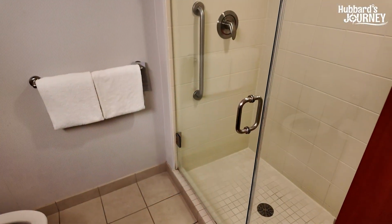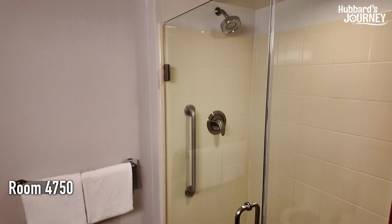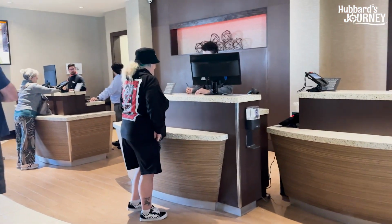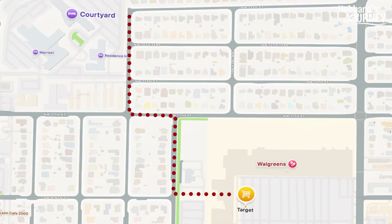Now, the bathrooms were slightly different. 4750 with a king-size bed had a stand-up shower. The other room with the 2 beds had a tub. Both were very clean. And the housekeeping was amazing as well. The hotel staff at the front desk were over the top. They were just fantastic. I ended up walking to Target, about a 20-minute walk there and a 20-minute walk back, which was an easy walk. And there's a Walgreens there as well.